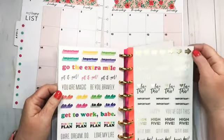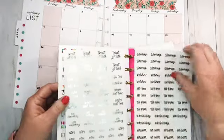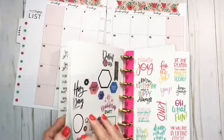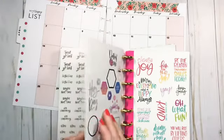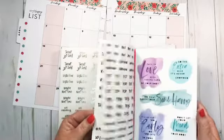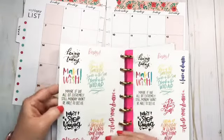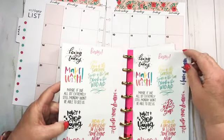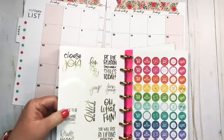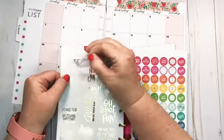That says, you've got this, girl. Dream with all your heart. I like that, Mind Over Matter. I like that, Never Stop Youing. But I also like this, Choose Joy. And since this is talking about my happy list, I'm going to use this.